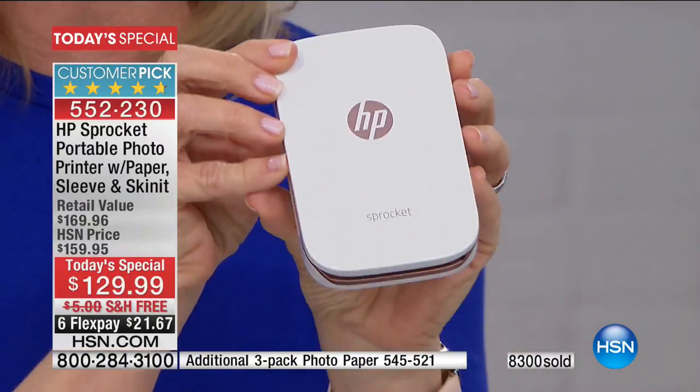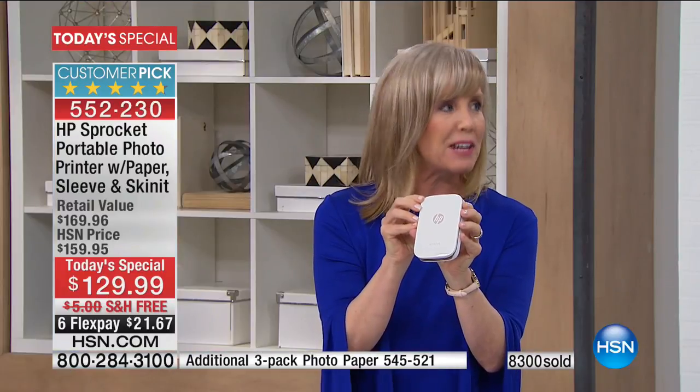It's portable, so you can, as they say, put a sprocket in your pocket, so you can literally take it with you. But let me show you some of the things that you can do with it, because the category is exploding. Now the dollar stores have those dollar sections, and they're selling all kinds of fun little stuff that you can do with these 2x3 photos. So here's a couple things right here.